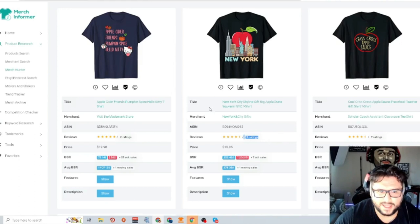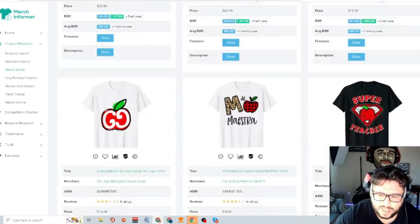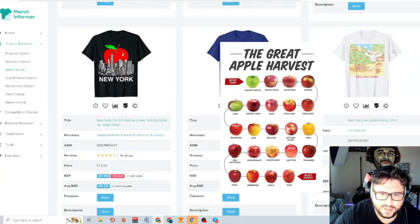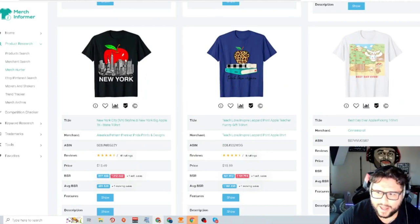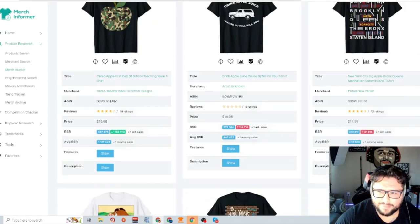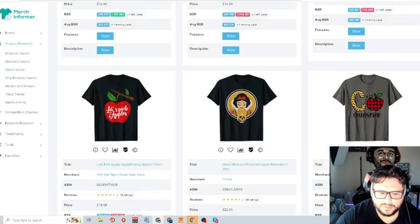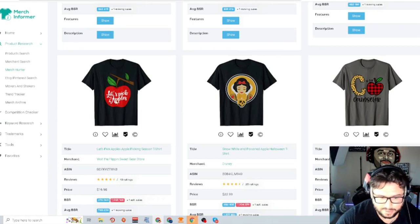So yeah, apple cider too, that's another niche, right? And so there's a few different niches that I'm talking about when we're talking about apples. So there's different types of apples too. Keep that in mind. There's a green apple. You see what they did right here with the little leopard print apple. There's hungry for apples. I think it's bobbing for apples, right? Let's see, teacher, New York City. People pick apples, picking season.